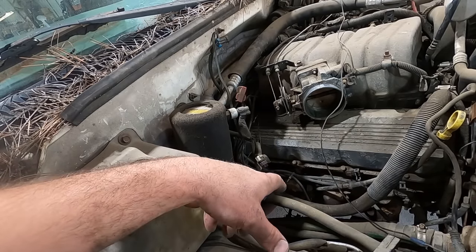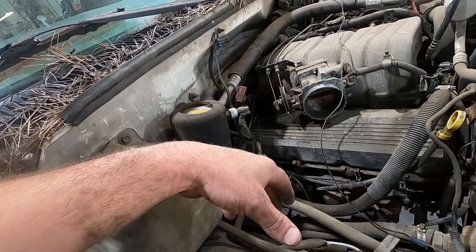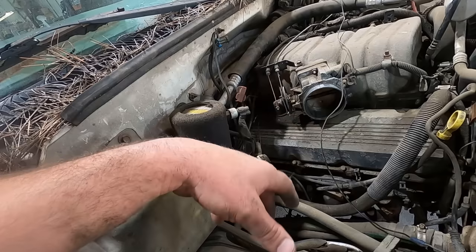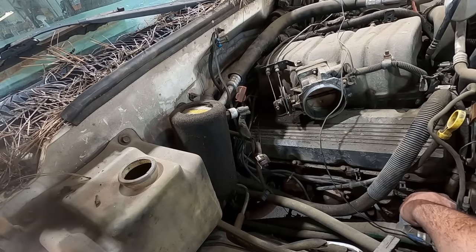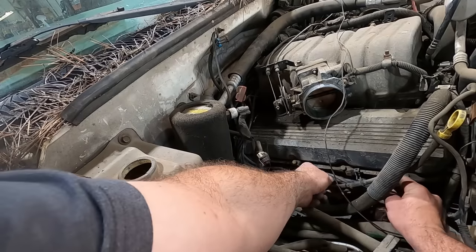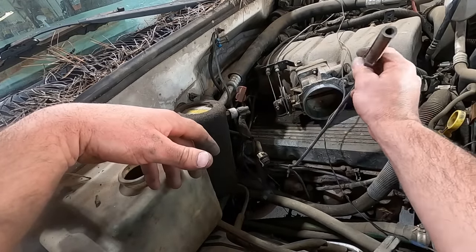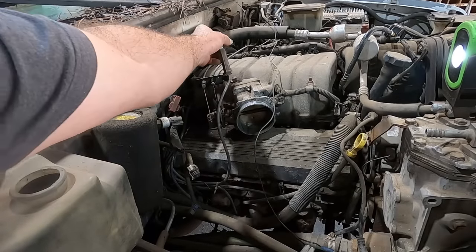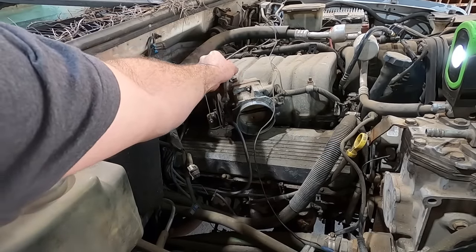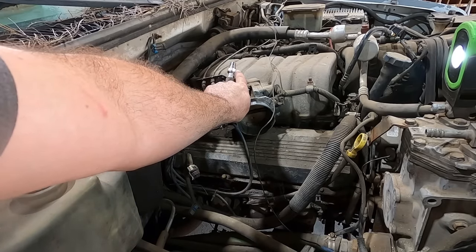All right, so now I think we're just gonna pull a plug wire off and we're gonna check for spark, and then we'll go from there. If we got spark, we're gonna check for fuel, which I don't think we have. So spark it is. Pull off our number two plug wire. Seems like it's in pretty good shape. It's always a good day when the boot doesn't just explode on you. Let's see if we can put that somewhere where I can see it from the driver's seat when I'm cranking it over.